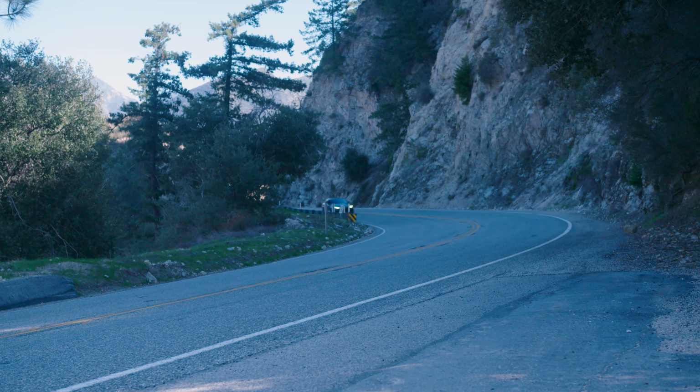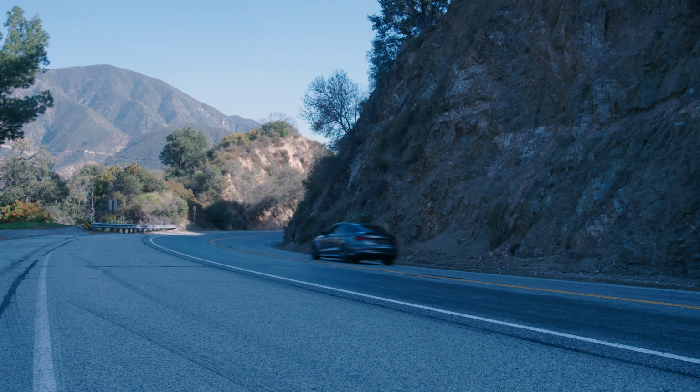But let's talk about the upgrades. For starters, the AWE Switch Path exhaust is an absolute animal. I mean, this car was already a beast from the factory, but this kind of just unleashes it. It's like an untamed bull now. It sounds awesome. And it's hitting these low frequencies that the factory pipes just never could. So it's really bassy. I mean, all bass heads will rejoice at the sound of this thing.